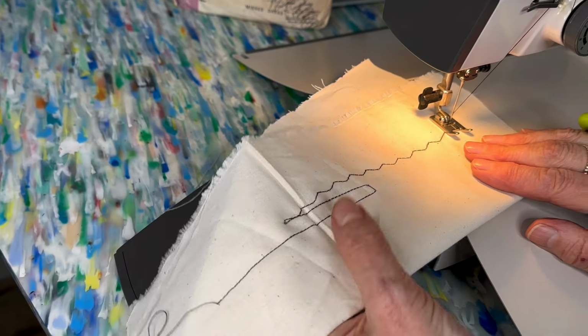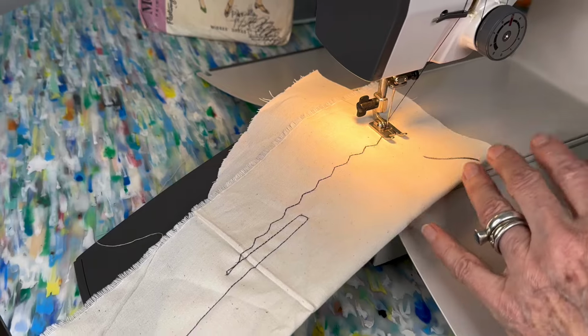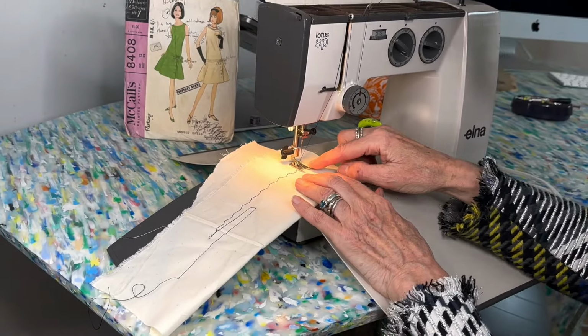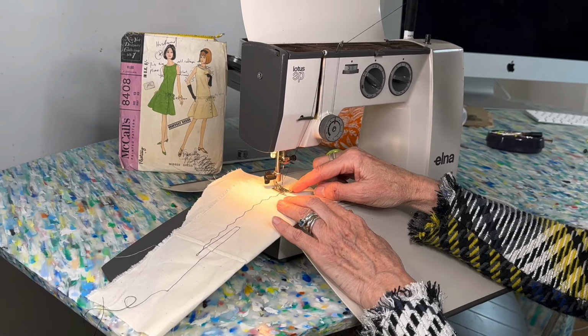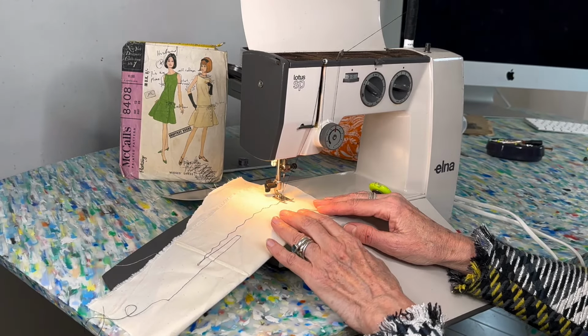And I actually use this machine quite a lot because there's something about the quality of the metal and of the sound of it that's actually very nice. It's rather delicate with a very fine little foot, so I don't use it on thick materials, but on anything thin it's actually very nice to sew with.